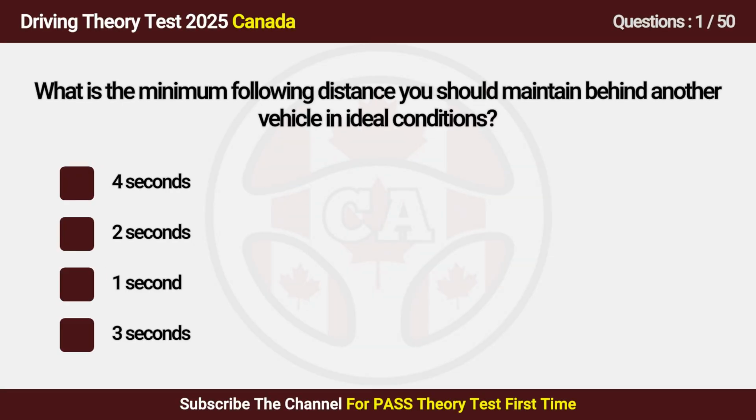Question 1. What is the minimum following distance you should maintain behind another vehicle in ideal conditions? A. 4 seconds, B. 2 seconds, C. 1 second, D. 3 seconds.